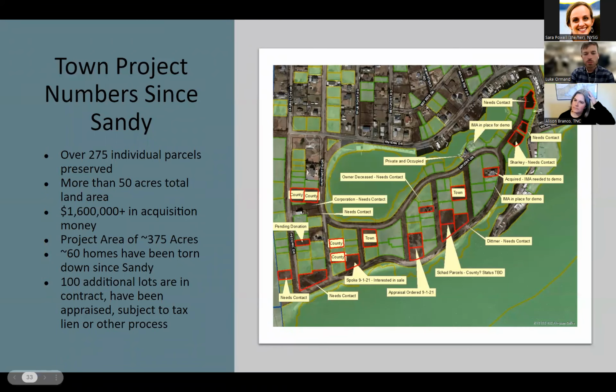And so here are some numbers to close this out. We've got over 275 individual parcels preserved, more than 50 acres total land area. We've spent $1.6 million in acquisition money over the last decade. The project area is about 375 acres, so 60 homes have been torn down either by the town through the New York Rising program or by the individual property owners themselves. And we've currently got another 100 lots which are either in contract, have been appraised, or subject to a tax lien or some other process where we will be acquiring them.